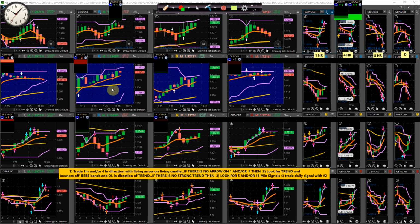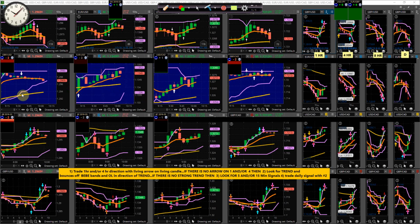EU has been up, the daily up, 8-hour up, 4-hour super up. Again, with that kind of trend, I guess you're comfortable off the orange line from here up, from here up, and then here you could have taken it up as well. So anyway, still watching, still waiting.